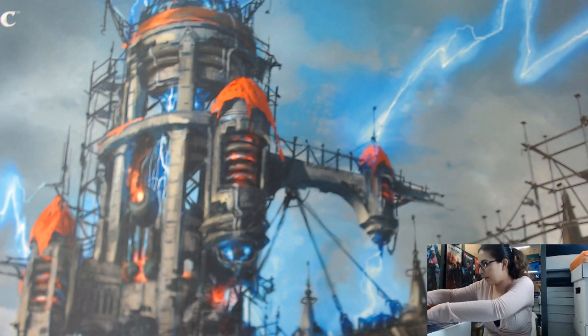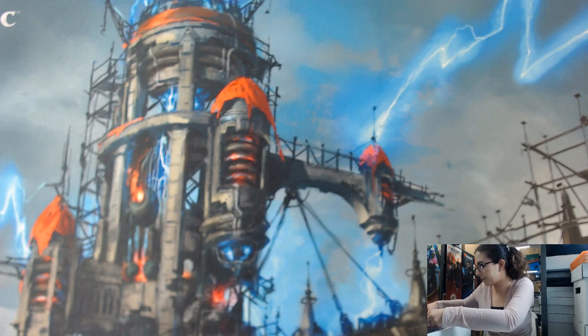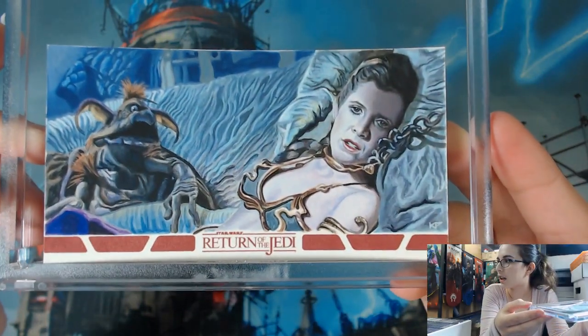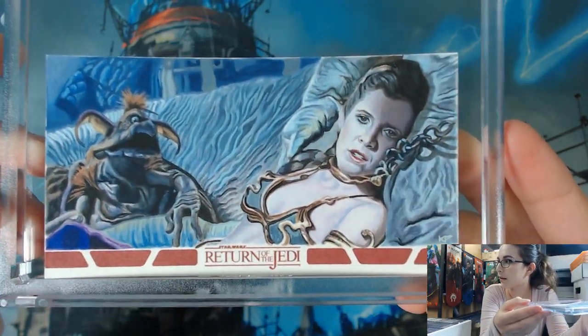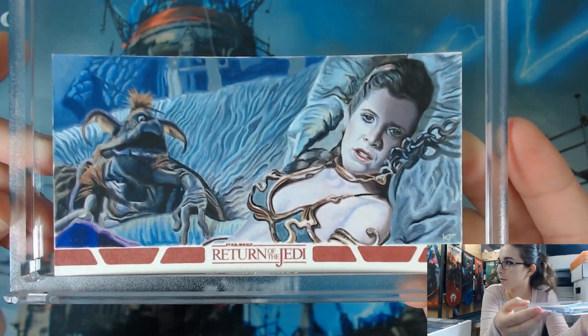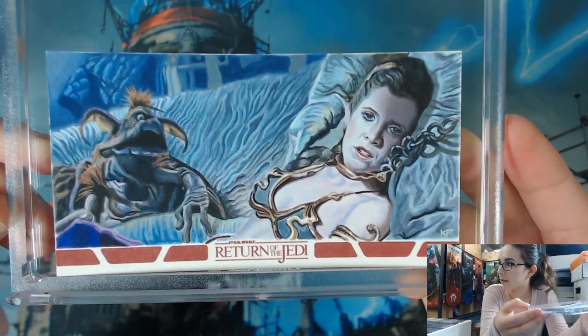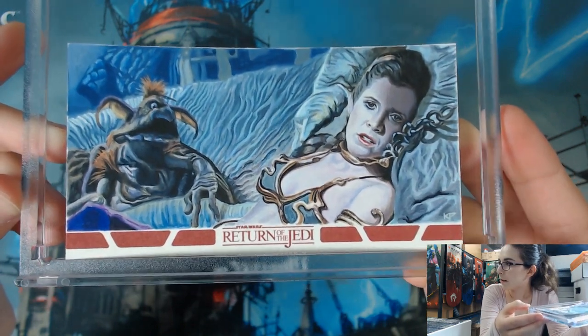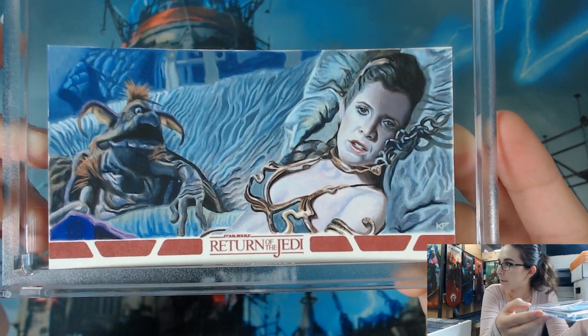And then this one, I think you all are really going to like. Because who doesn't love some nice Leia? This is from Return of the Jedi wide vision. Again, Chris Penix, very beautiful sketch. I was also very surprised that I actually won this on auction. I thought I was most certainly going to be outbid. Barely scraped by winning this, but very happy to have it.